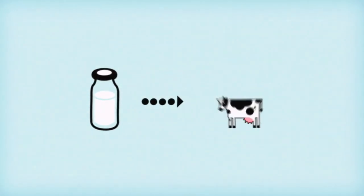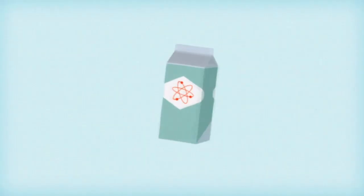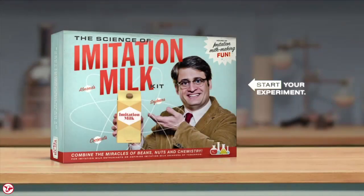Real milk comes from cows. Everybody knows that. But where do soy, almond, and coconut milks come from? Welcome to the science of imitation milk. Hey there, let's learn what goes into imitation milk.